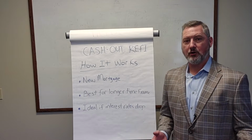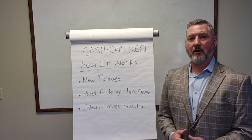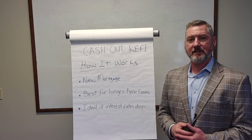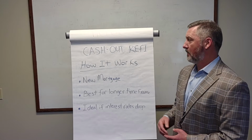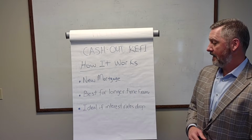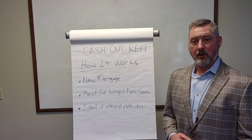Let's say you have a large project that you're working on, maybe a renovation in the home, but you plan on staying in there for at least a year, then the cash-out refinance may make more sense because of the cost. And there are costs with setting up a cash-out refinance, which is higher than the home equity line of credit. And it is ideal if you are in an environment where the interest rates have declined.